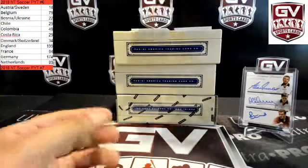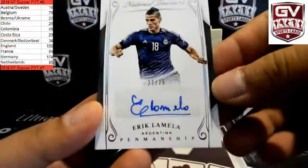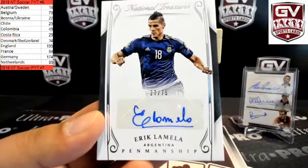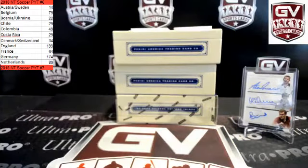Next up, we got Erik Lamela for Argentina, 27 of 75. Argentina, that is TJ. Argentina.